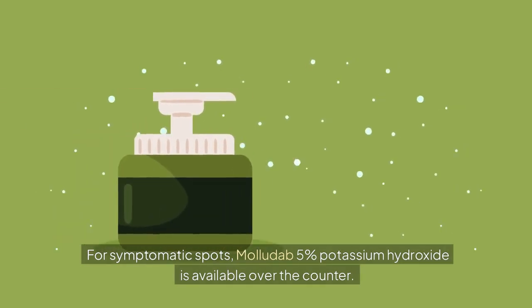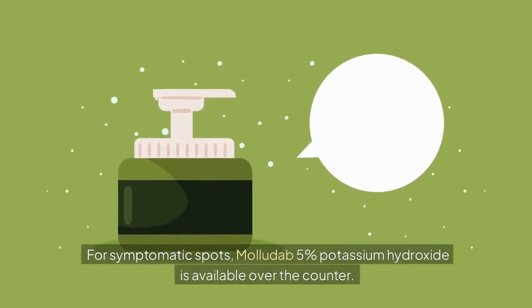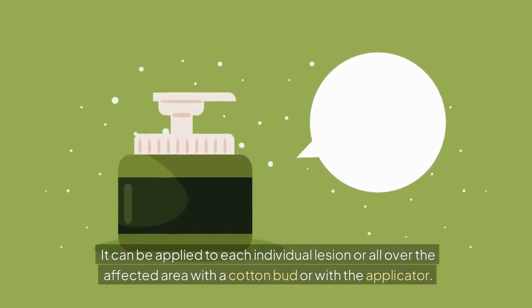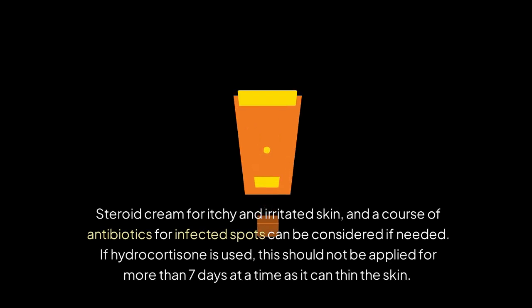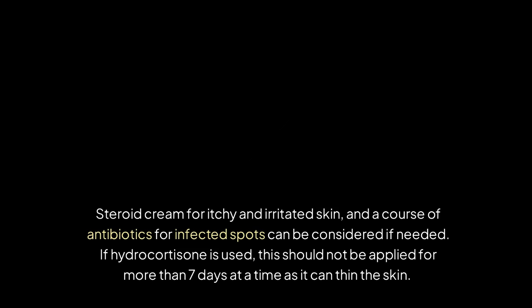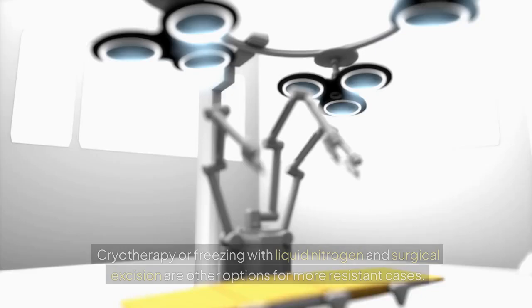For symptomatic spots, Molludab 5% potassium hydroxide is available over the counter. It can be applied to each individual lesion or all over the affected area with a cotton bud or with the applicator. Steroid cream for itchy and irritated skin, and a course of antibiotics for infected spots can be considered if needed. If hydrocortisone is used, this should not be applied for more than 7 days at a time as it can thin the skin.